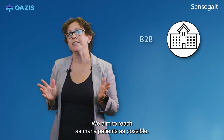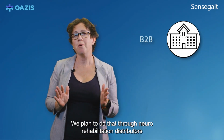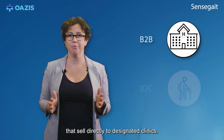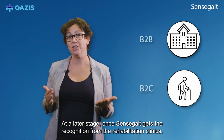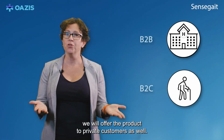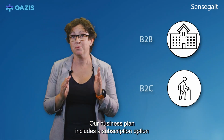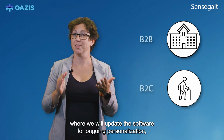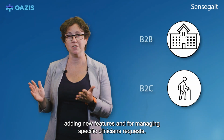We aim to reach as many patients as possible. We plan to do that through neurorehabilitation distributors that sell directly to designated clinics. At a later stage, once Sensegait gets the recognition from the rehabilitation clinics, we will offer the product to private customers as well. Our business plan includes a subscription option, where we will update the software for ongoing personalization, adding new features, and for managing specific clinicians' requests.